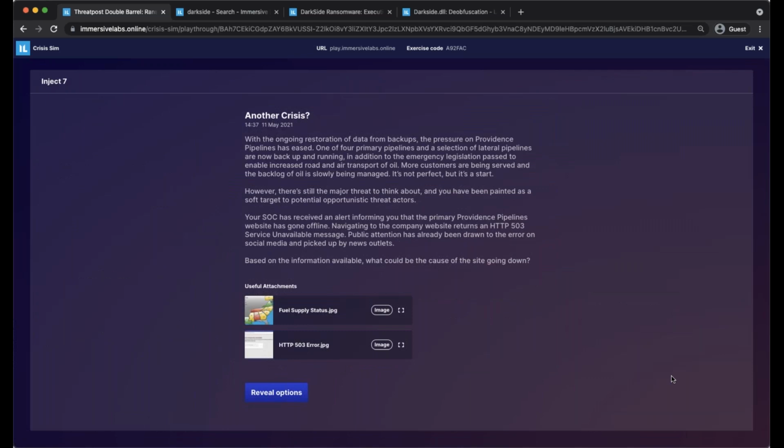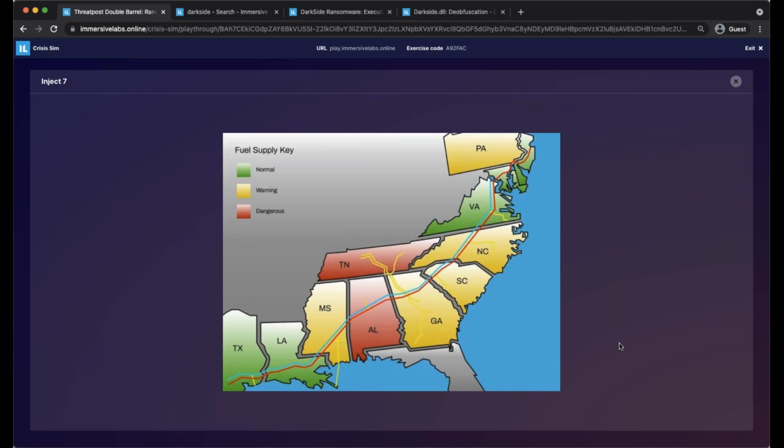Okay, so with the ongoing restoration of data, let's have a little look at our map. Did that change anything, Kev? Oh, it did. Look, less red. Back to yellow that were red. So that sort of just makes us feel better, doesn't it?